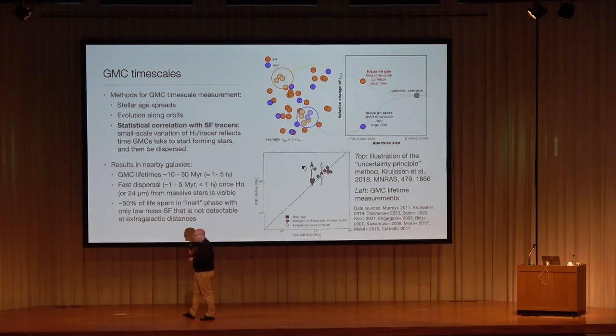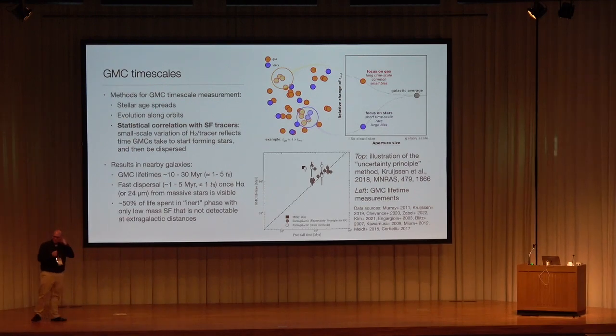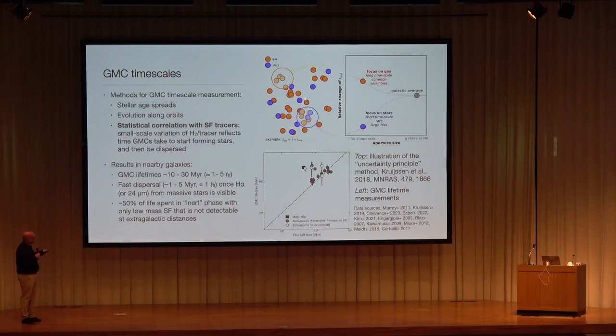All right, so in the past, people had tried to do this by using stellar age spreads or by using orbital markers, for example, looking at where GMCs were relative to bars or spiral arm shocks. But the real workhorse has been this correlation between star formation tracers and molecular gas tracers. And it's illustrated here in this plot from Kruijssen et al., called the uncertainty principle, and the basic idea is the following.